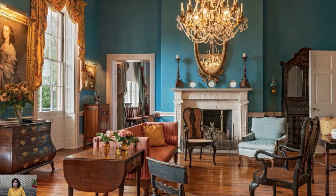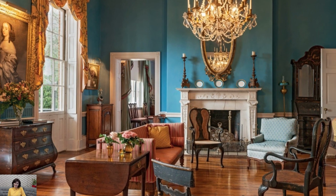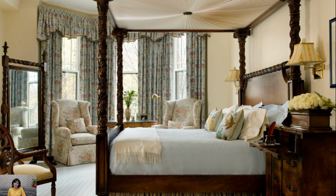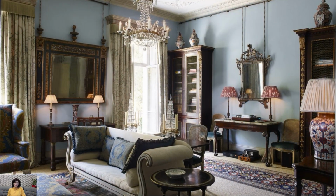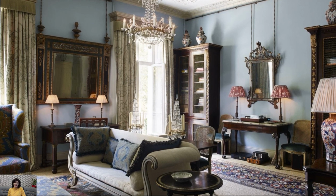Textiles play a key role in Georgian interiors, adding warmth, texture, and visual interest to the space. Richly textured fabrics such as silk, velvet, and damask are commonly used for upholstery, curtains, and bedding, while intricate patterns such as florals, stripes, and damasks add depth and sophistication to the decor.